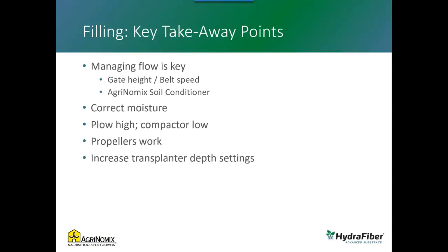So just to reiterate some of the things that we've learned, it's all about the flow as well as the compaction through the pot filling equipment. So as long as you have those two parameters adjusted correctly, then you can get proper fill. The correct moisture is important. I mentioned earlier 60 to 65% in general is what we recommend for the moisture content of your mixes. If you're above 65%, the mix can clump together and you can have issues with filling. The propellers, many of you have propellers on your machines, or maybe you've taken them off.